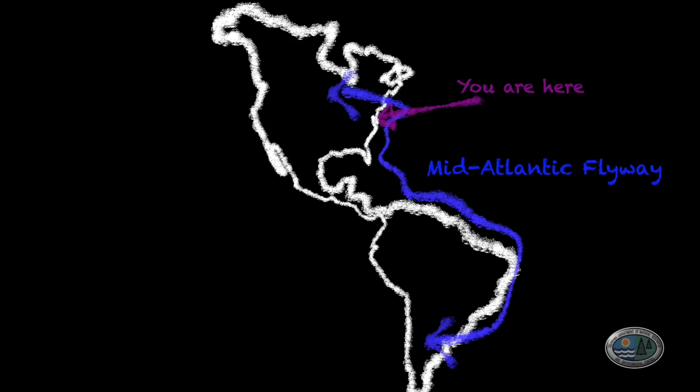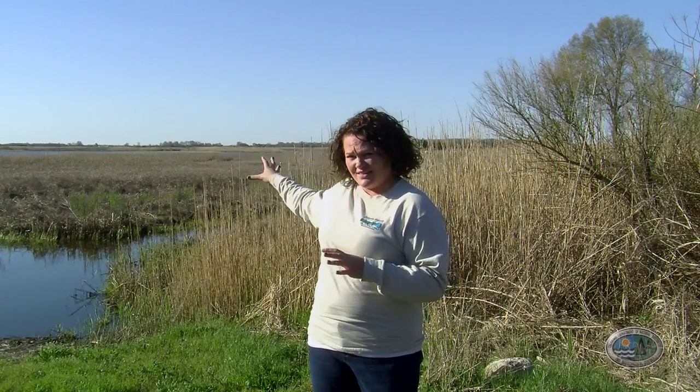When these birds migrate, they stop off at places just like this that have habitat so that they can rest, there's food, and it gives them the fuel they need to keep moving. Some of them, though, go from the Arctic, where the breeding grounds are, to Delaware, and they spend the winter here.